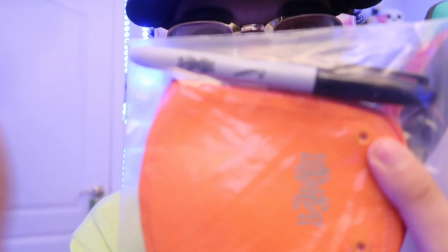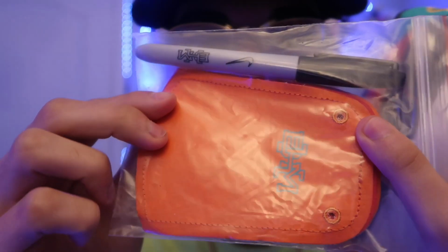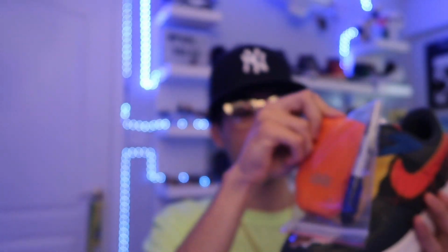Oh, does this go on the shoe? It comes with a, yo, this is valid. Yo, this is the best find yet. Comes with the BHM Sharpie. This, which I'm guessing goes on the top of the shoe because it has the two little eyelet holes and it goes like that. Oh, it comes with a bunch. It comes with red and orange. So it comes with four of those. I don't know if you guys can see that. We'll pull them out in a second.